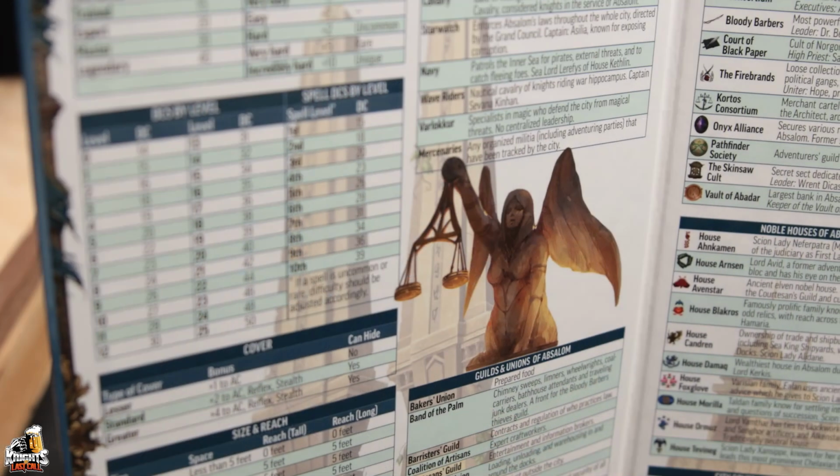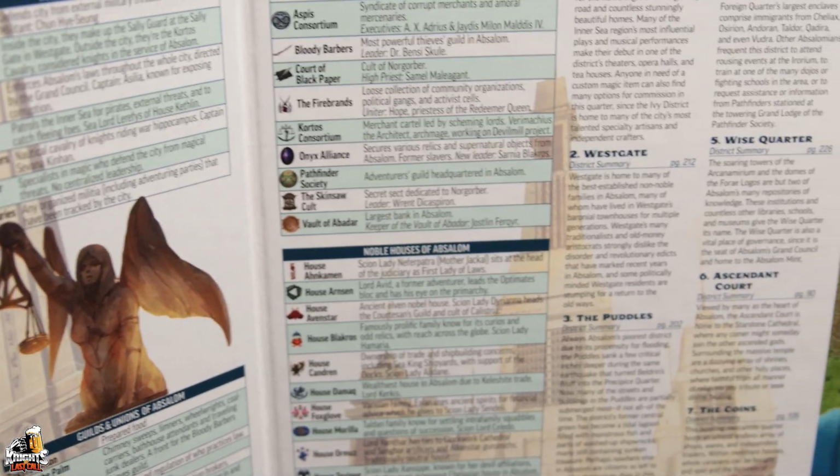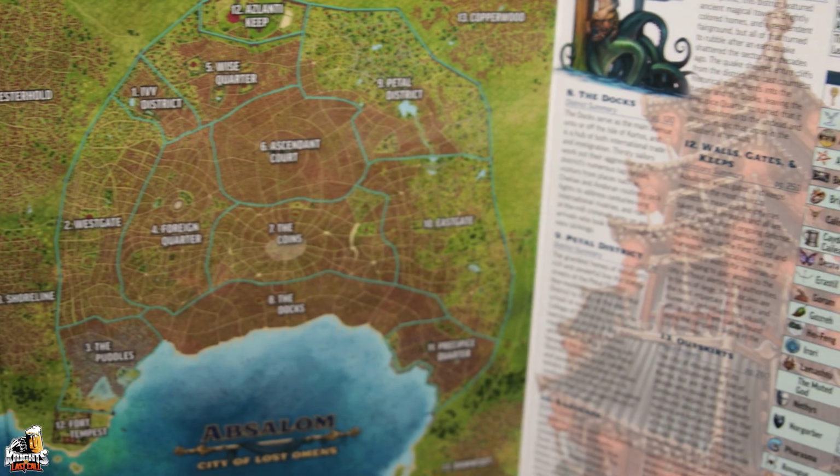So, okay. I'm going to talk about this a little bit. You've got your basic things that you need on a screen at all times, like your DCs by level and adjustments, simple DCs, cover. They also have important rules that you don't have on the traditional screen, like travel speed, which matters when you're traveling through a massive city like this. But then what really makes this awesome is that you've got a list of the factions on here and the signs and sigils, which are too many to remember.